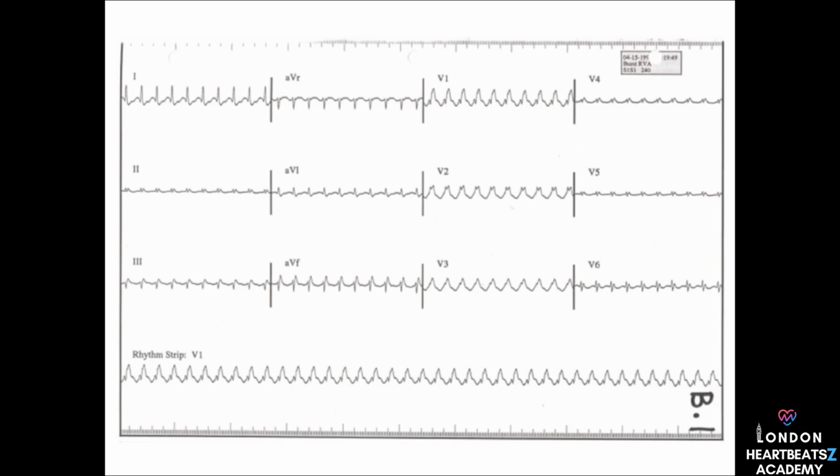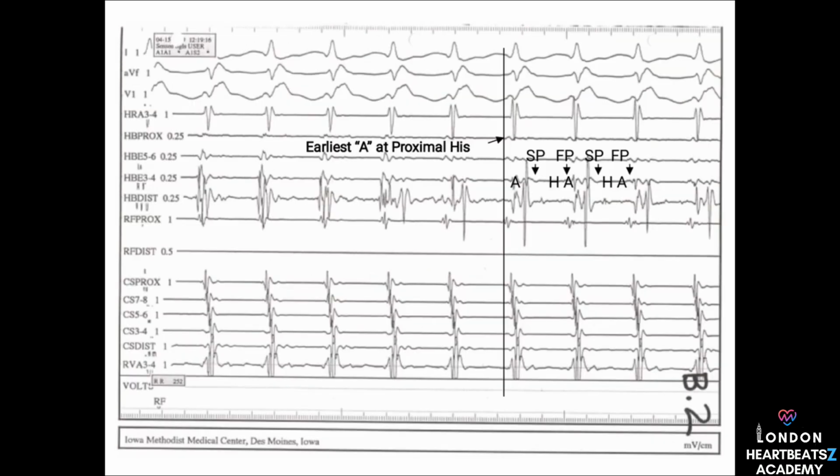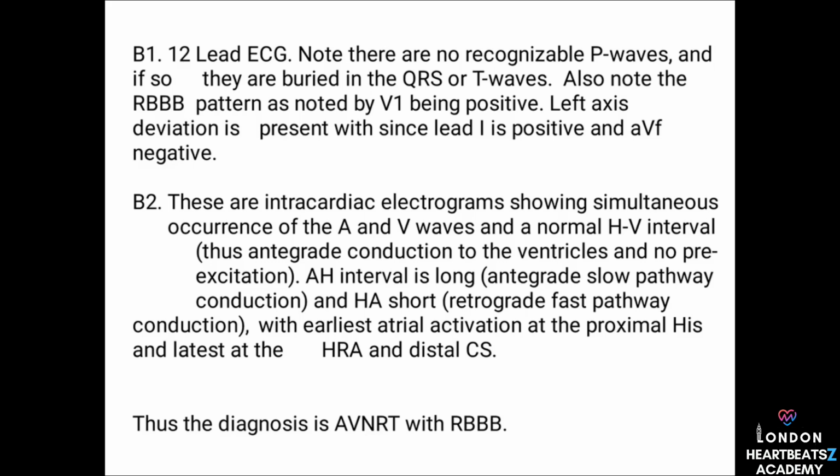What's that telling us? This time we're seeing the atrial and ventricular waves happening at the same time, and that His to ventricle interval is normal. That tells us there's normal antegrade conduction, meaning the signal's traveling from the atria to the ventricles the way it's supposed to. No shortcuts this time. No shortcuts, but the report mentions a prolonged AH interval and a short HA interval. What's that all about? Those intervals tell us about the conduction through the AV node. Remember, that's the gatekeeper between the atria and ventricles.